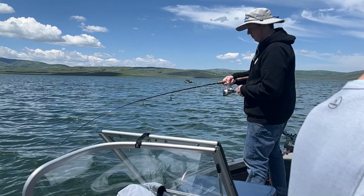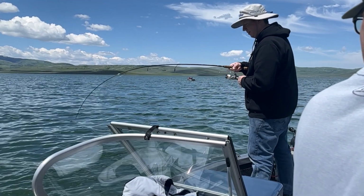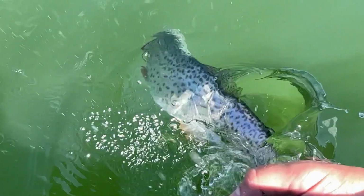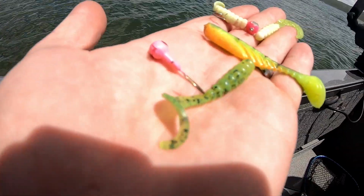I fished the power bait about 3 to 6 feet off the bottom and caught a couple fish that way too. Usually everyone I fish with at Strawberry is using the same or similar white tube jig, but on this day, everyone caught fish, but we all had to work for them, switching between curly tails, minnows, tube jigs, and other lures or baits.